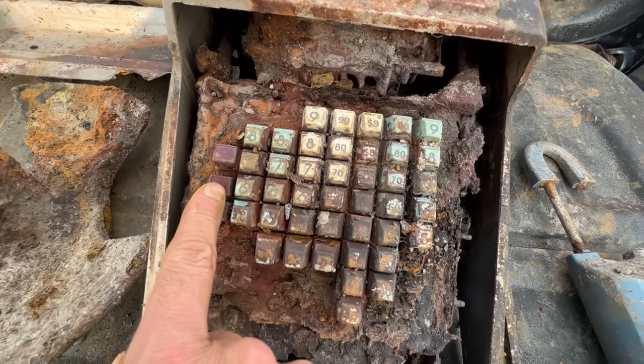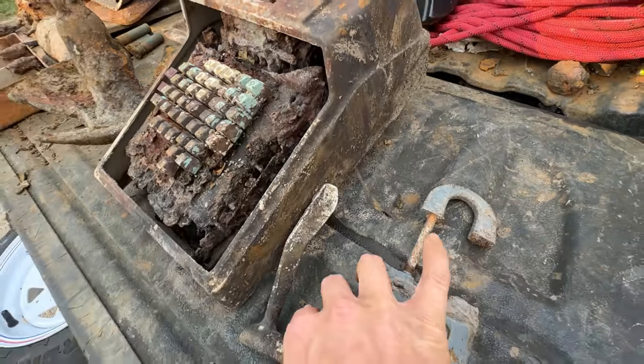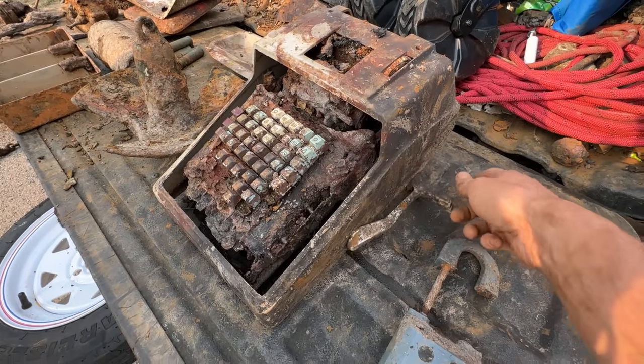Couple red buttons over here, you guys. I don't know, man. This little dial, I've never seen anything like this. And it's got like a ka-ching, ka-ching. What do you think that is?